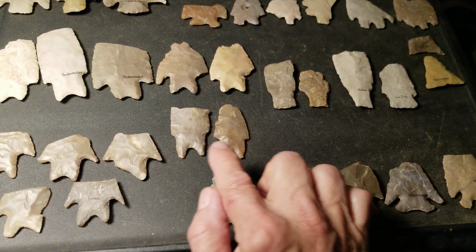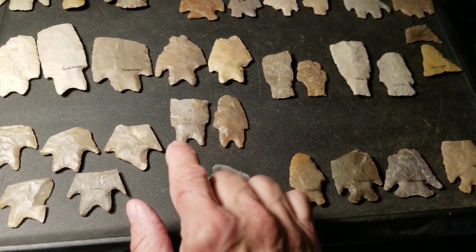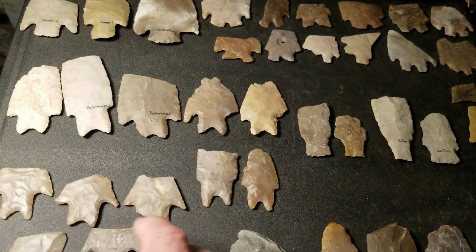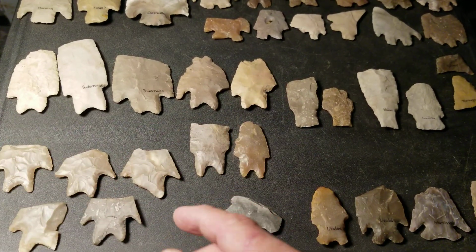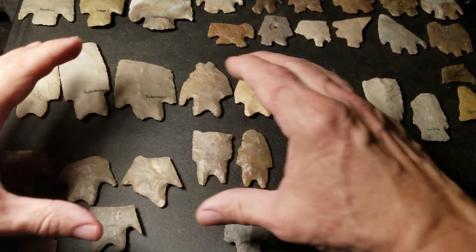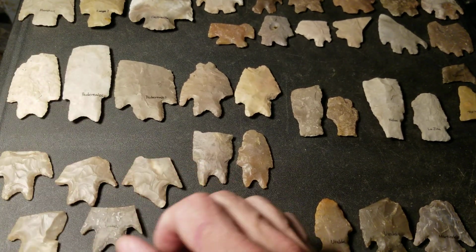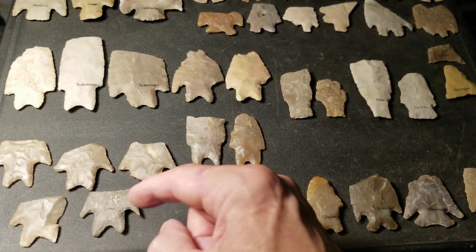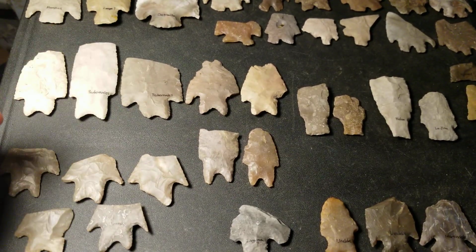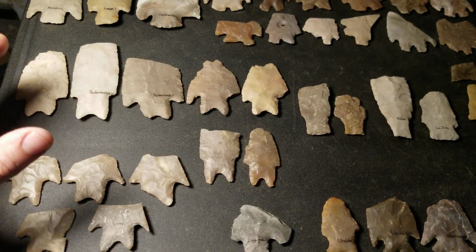These look like Baker or Gower, they don't look like Pedernales points to me, so I kind of separated these out. And these look like Jetta points to me, which are older. They're in the early Archaic, but they may all be Pedernales variants. But these look like Jetta down here to me, which are much older than Pedernales. There's like 1 or 2,000 years difference between these two types. So I'm kind of guessing on those.